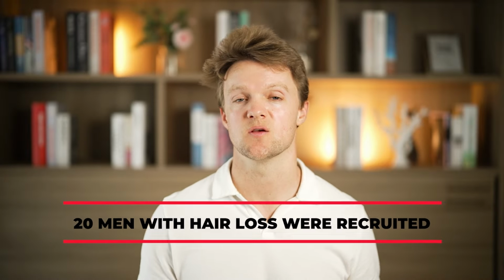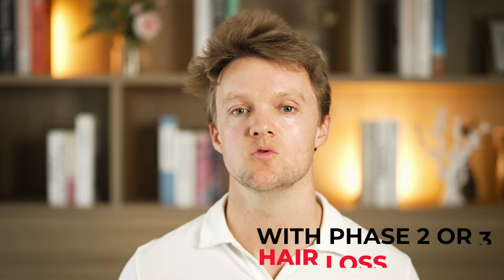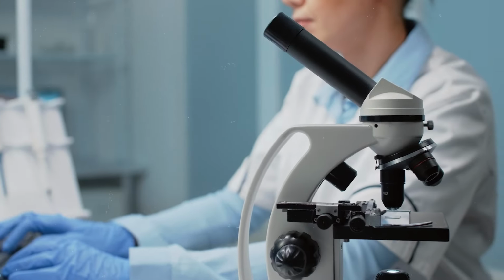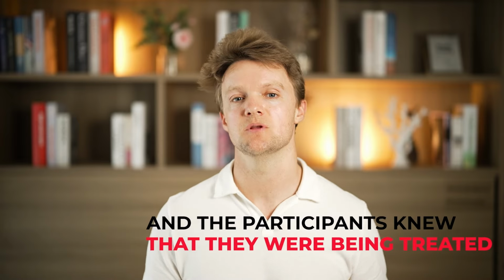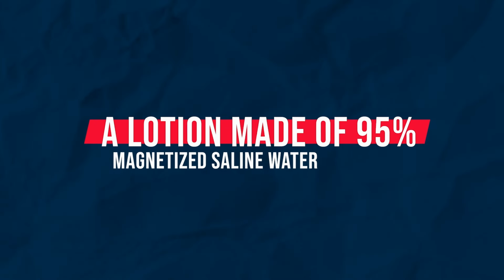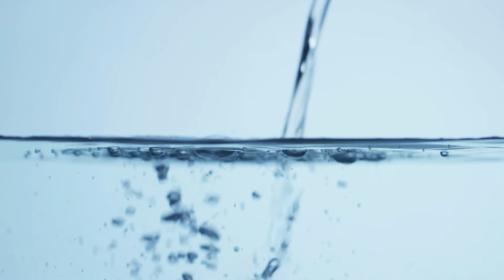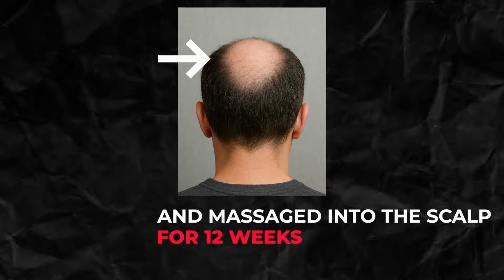20 men with hair loss were recruited. They were between 21 and 63 years old with phase 2 or phase 3 of hair loss. The study lasted 12 weeks and was open label, meaning there was no control group, and the participants knew that they were being treated with magnetized water. Throughout the 12 weeks, the men were not allowed to use any other topical or systemic treatment for their hair loss. And the treatment was a lotion made of 95% magnetized saline water. The water was the only active ingredient in the lotion. The men applied the lotion to their vertex and massaged it into the rest of their scalp once a day for the duration of the 12 weeks.